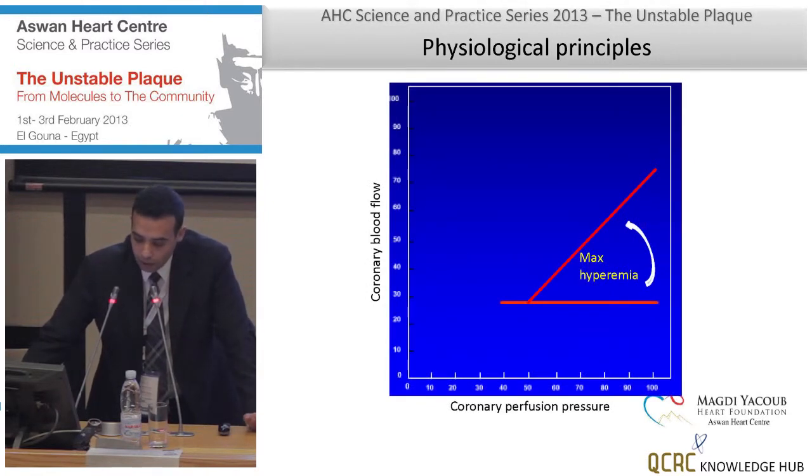With maximal hyperemia, this again is just the same principle. Within the autoregulatory range, you have stable coronary blood flow, regardless of the coronary perfusion pressure. Now, maximal hyperemia diminishes the resistance offered by the small arterioles, and it allows the flow to increase in a linear and progressive fashion with the increase in perfusion pressure.